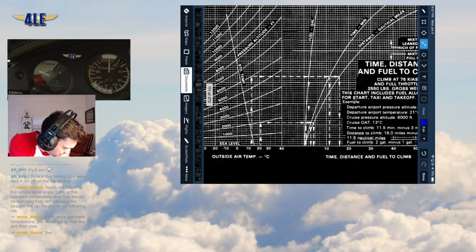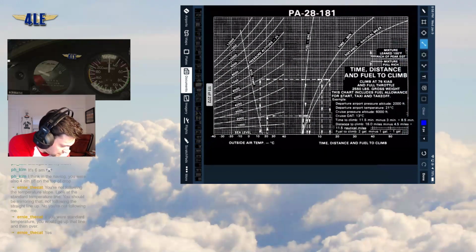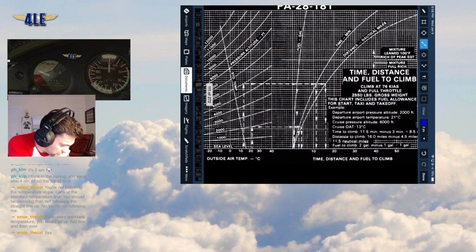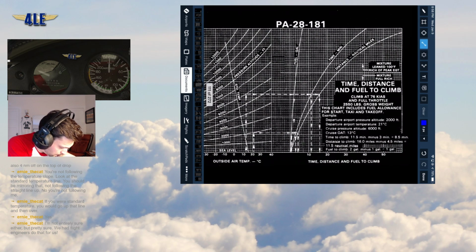So I'm going off of largely what the sample does. It says the sample for this chart: departing airport altitude is 2,000, so that's fine. Cruise pressure altitude is 6,000. Airport temperature is 21. Cruise temperature is 13. Right. Cruise outside temperature is 13. So time to climb.